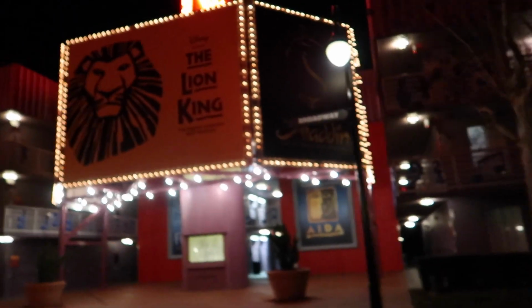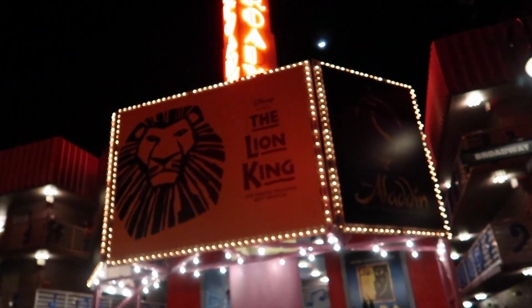So my favourites to take pictures at was where I stayed at All Star. So All Star Sports, Music and Movies. Movies is probably the best one to take pictures at. And the Art of Animation is a really good one. I didn't go to Pop Century, but I've heard that one is pretty good. The Riviera has this beautiful mosaic walkway, so worth going to take pictures. I went in the evening, but I would recommend going during the day to get better pictures there. But the Riviera has some beautiful spots, as well as the Grand Floridian. I could go on. The Fort Wilderness.